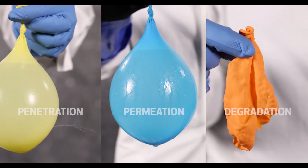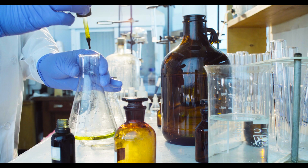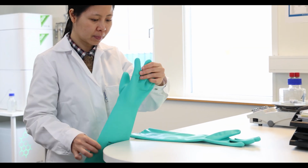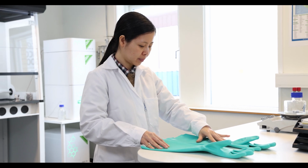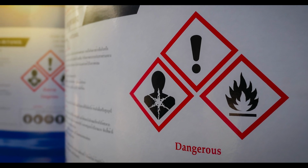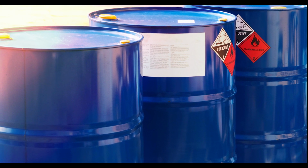When choosing chemical protection gloves, it's important to consider penetration, permeation and degradation of each chemical. It's also important to consider that mixing chemicals can have unexpected results. Before using new gloves, always visually inspect them for holes or other damage. Since the number of chemicals marketed is huge, it's virtually impossible to test all conceivable combinations of them. Models do exist for estimating combined effects based on what is known about the component chemicals.